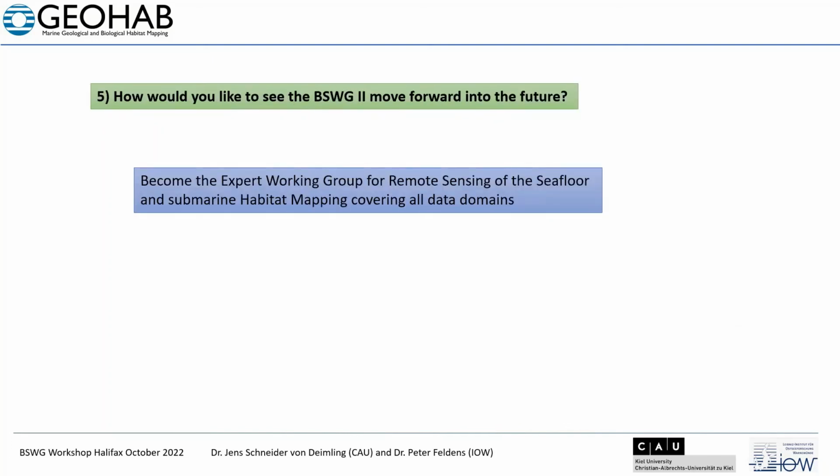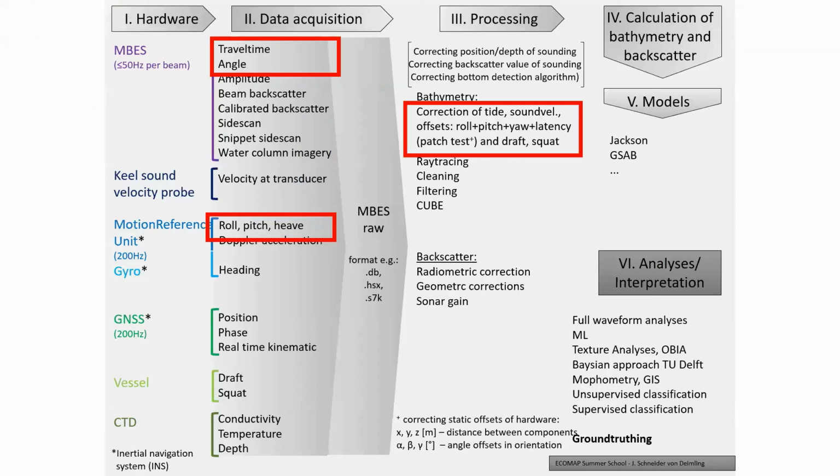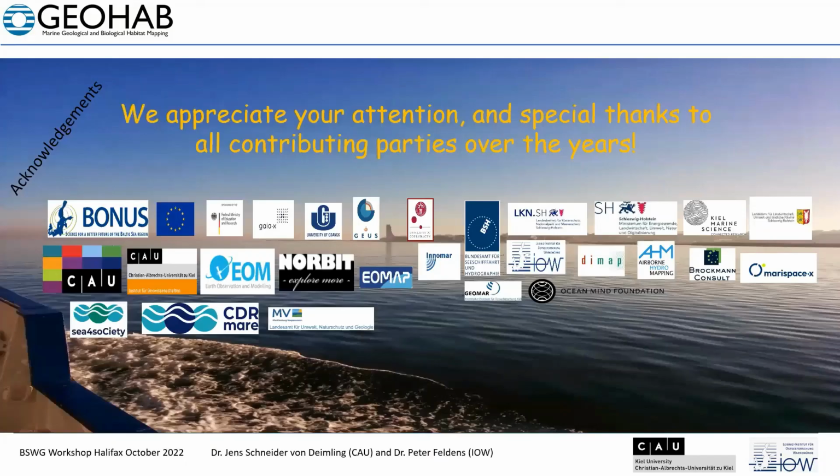Important. Well, in the end, the goal is to become the expert group for remote sensing of the seafloor and submarine habitat covering all domains. That needs to be discussed for sure. And I skip over that due to the time.